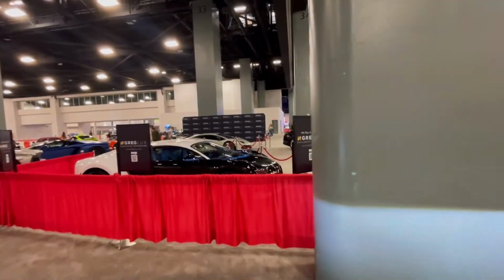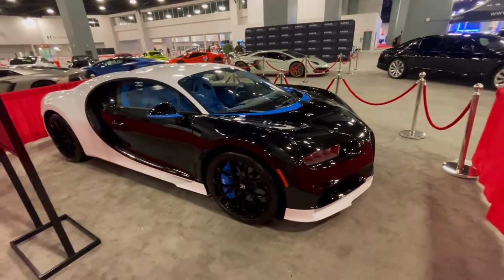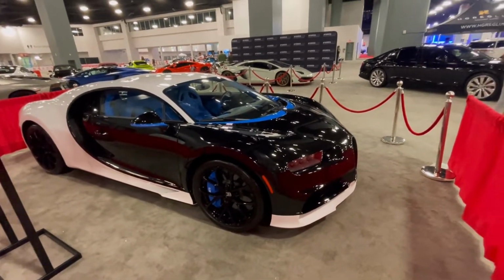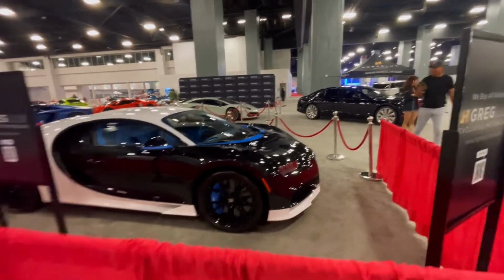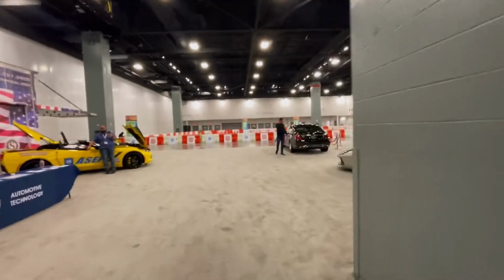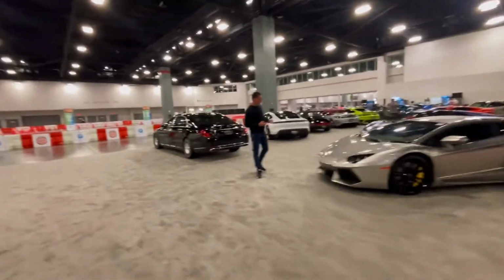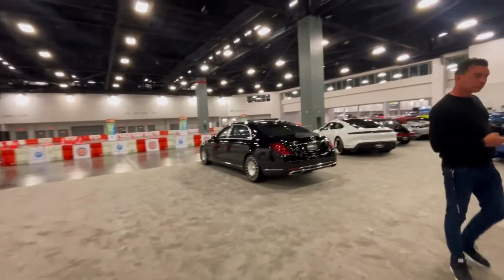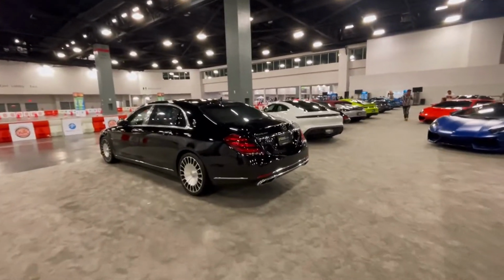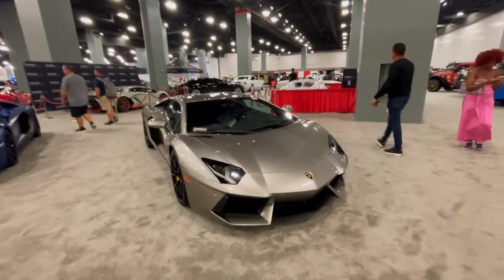Let's see. Of course, you got the Bugatti here. Wow, the black and white is really nice. What else can I show you guys? All the Lambos. Well, the guy said there was no Porsche in here. There is actually a Taycan here. Maybach, obviously. But look at the Lambos.